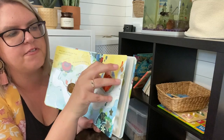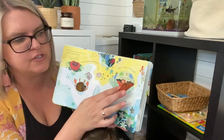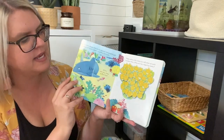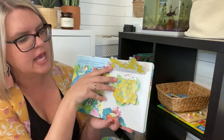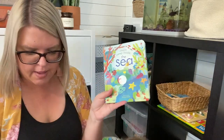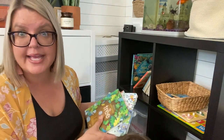They do have flaps, and again, the flaps are great. This one has been taken off, as you can see. Not completely toddler proof, but they are pretty good. These books are really, really cute, and he loves looking at these on his own. So board books, definitely have those for your kiddos to read.